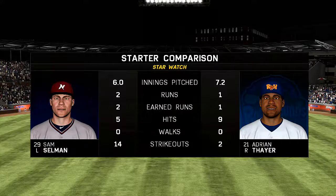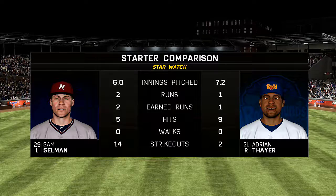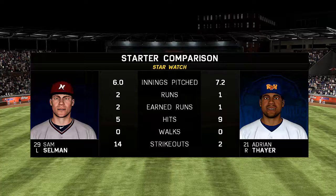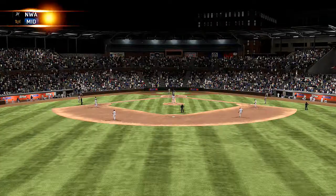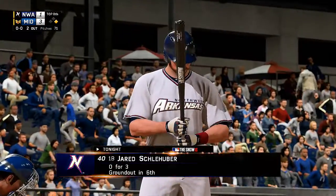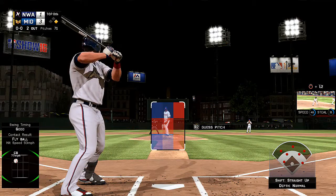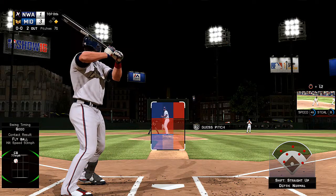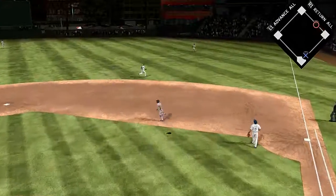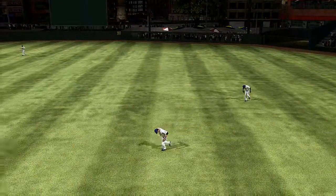Two very good pitching performances illustrated there as we give you a look at our starter comparison in this 3-1 contest. Number 40 will try again. 0 for 3 with a strikeout thus far. Well, he's had a rough one at the plate in this one, guys, but here's another opportunity to get something going. Now the pitch. He swings and pops it high in the air out towards shallow right. Green will put this one away, and the side is retired.